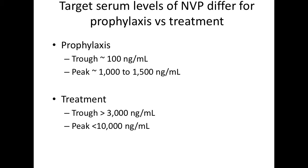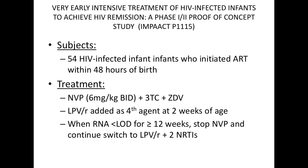This is again just to highlight that the prophylactic troughs and peaks for nevirapine are 10 to 30 times lower than we would want for treatment. So there is a real need for dosing if you want to do best by infants and treat them aggressively.